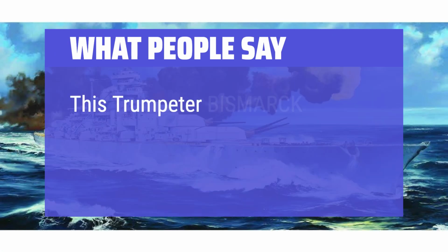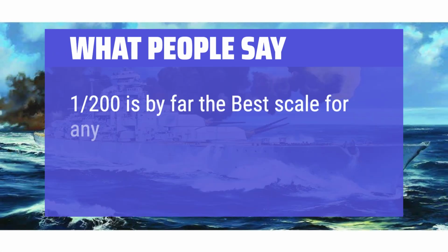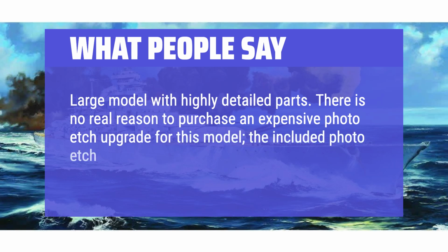What people say. This Trumpeter Bismarck kit is absolutely incredible. 1/200 is by far the best scale for any warship models. Large model with highly detailed parts. There is no real reason to purchase an expensive photo etch upgrade for this model. The included photo etch parts are superb.